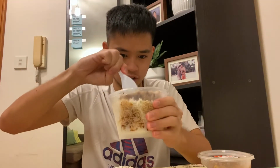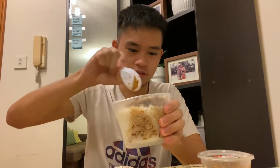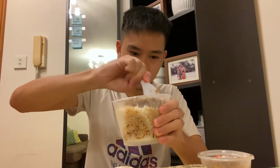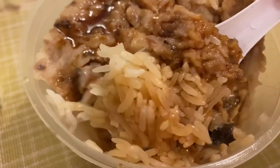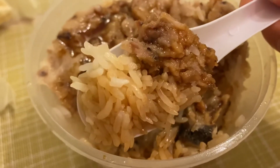Let's mix everything up. Let's break the patty into smaller pieces so that you can get a nice even bite of the minced pork patty as well as the rice which is underneath. And then as you can see, the soy sauce is already seeping under into the rice. Let's have a bite here. I just got a bit of rice from underneath and the patty, of course, and it's soaked in all that sweet soy sauce here. So here, let's give it a go.